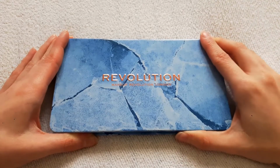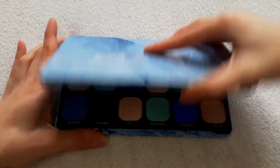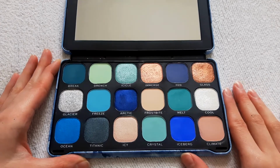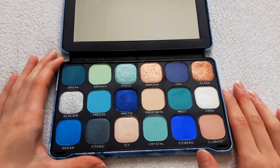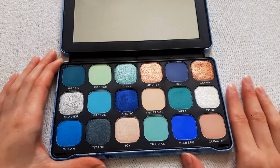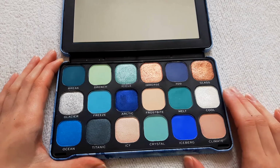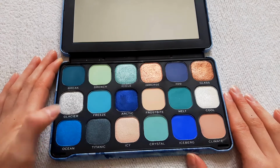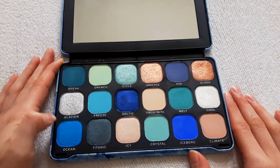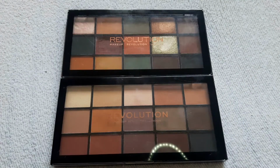I haven't finished with Revolution yet, and I have another palette. This is Forever Flawless in Ice. It looks like this. It is like a more blue-green color story. I have a blue palette from Colourpop. I love it, and I don't need that much this palette because I prefer this one from Colourpop, but I am keeping it because of the green shades and because of the silver one. I have silver in one of my Soft X Revolution palettes, but yeah, I'm keeping them mostly because of the green shades.